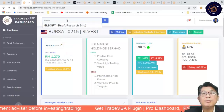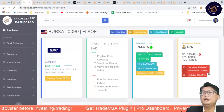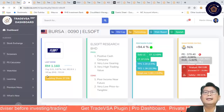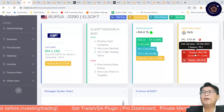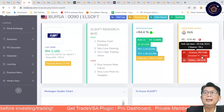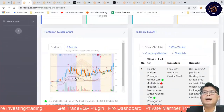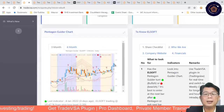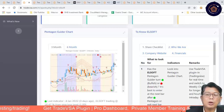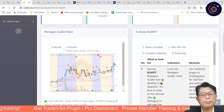So let's take a look at Elsov. Now remember, some of these stocks are trading shares. Generally, you can see 86 cents, right now it's $1.60. It's a bit overpriced. That was on the 25th of February, the last analyst call on TA, so that probably needs to be updated. You can see Elsov is a nice one after the green Pentagon started to move up. Now take note, some of these stocks, if they are moving, generally they are overpriced.